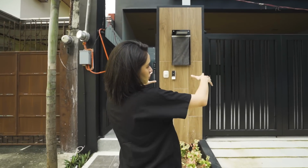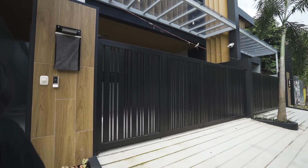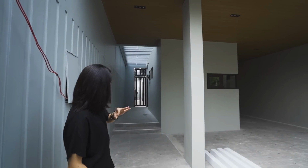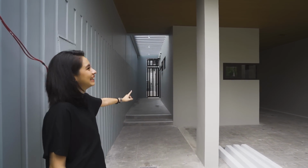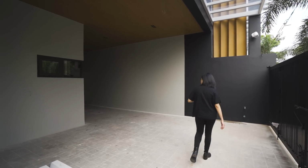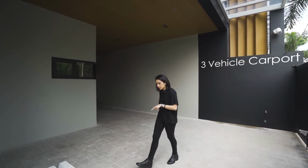So you have, at least for this unit, nasa right side yung gate for the cars, and then the pedestrian gate is here on the left side. And then we have a pathway over here that's gonna lead to an entrance, as well as the side gate. Pupunta tayo dun in a bit. I just wanna check out the carport first. So, what is this? Sorry, sobrang brand new niya kasi.